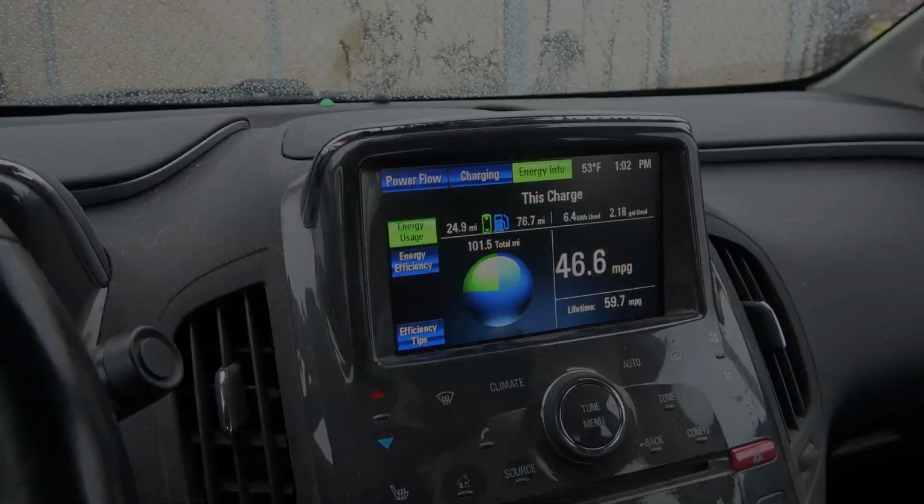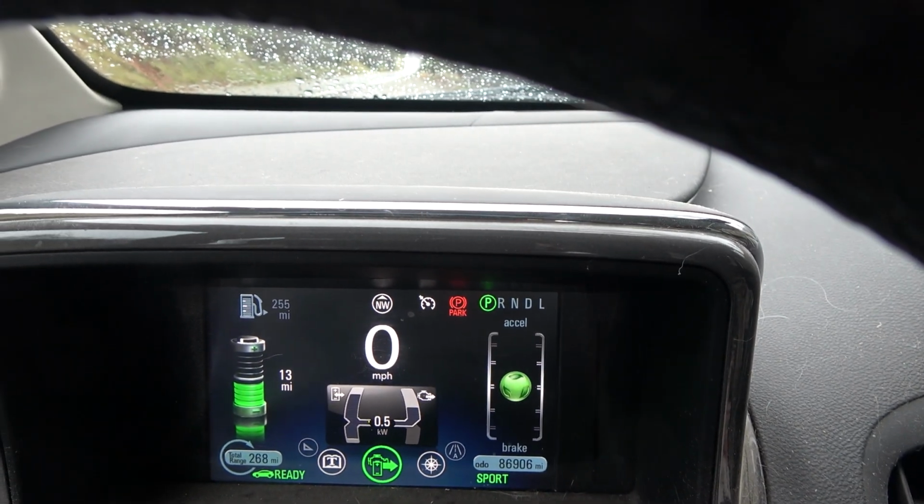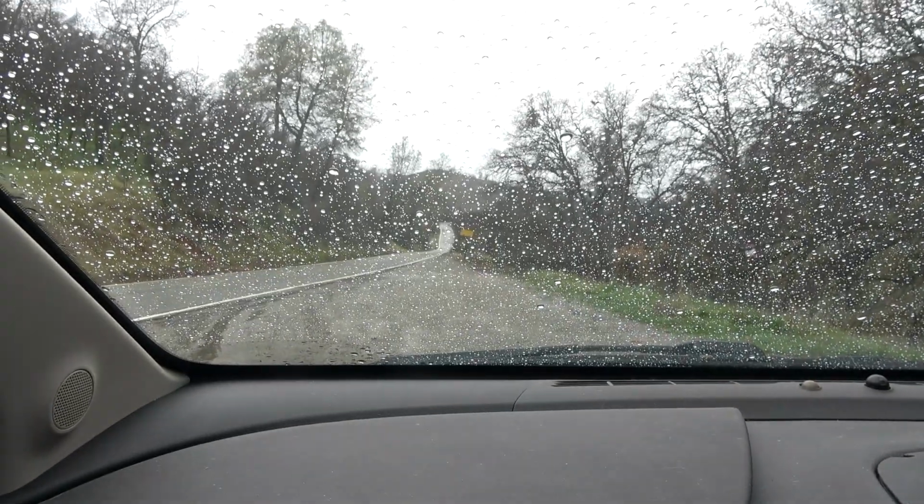So let's get ready to go. All right, well, we made it to the point where I turn off mountain mode. Actually, I turned it off a few miles back as we crested a small hill, but we're now at the base of Devil's Elbow, and according to the range estimator, we have 13 miles of range left, which actually might not even be as far as we have left to go.